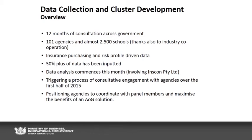In terms of the data collection and cluster development, we wanted to give you a bit of a sense of context about what's going on, much in tune with the consultation that we have undertaken to develop our approach. We've worked heavily with the agencies to help them understand what we're doing and why information is important. We've been very lucky in terms of the feedback that we have received from agencies, but there's also a big thanks goes out to industry.